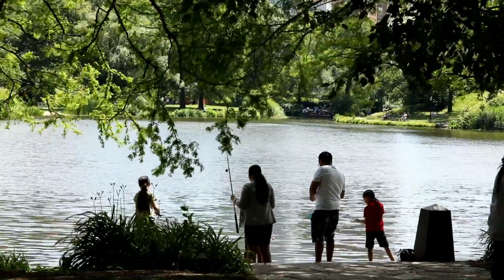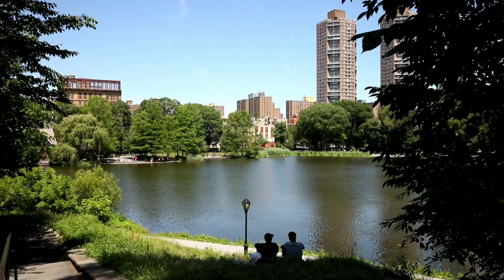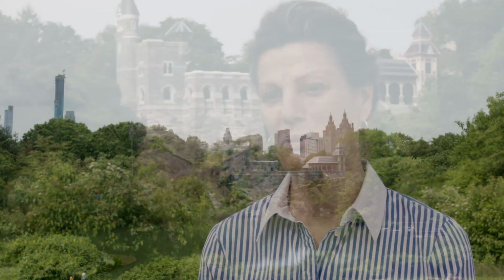It's hard to overestimate the importance of Central Park to New York City. It's a wonderful place to get this expansive feeling, which is what Olmsted was really trying to give the public, this feeling of space and peace, which you can get with long views, just like the ones you can get from the Belvedere.